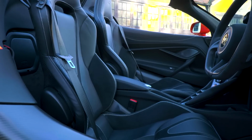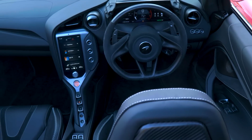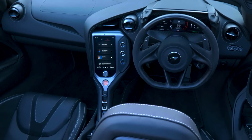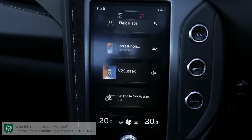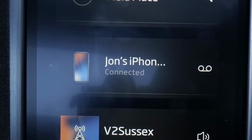The grippy race-style seat positions you perfectly in front of an Alcantara-trimmed wheel stripped of buttons and featuring large Ferrari-style carbon fibre-clad gear shift paddles. That McLaren infotainment system monitor is still of a slightly limiting portrait format, but it's now higher definition, more responsive and equipped with Apple CarPlay smartphone mirroring.